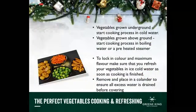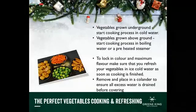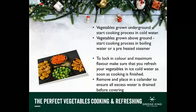So vegetables. Our biggest complaint last year for Christmas was about veg, and the different remarks and comments we got on TripAdvisor and different reviews were about either cold veg, undercooked veg, veg that had lost its colour, or really rock hard vegetables. So nailing the veg on Christmas parties and Christmas Day is really key to the meals.